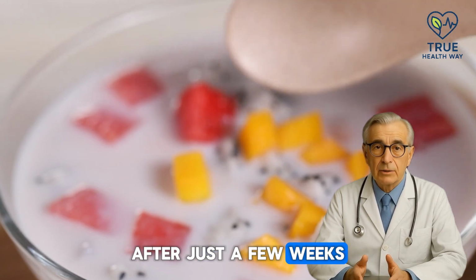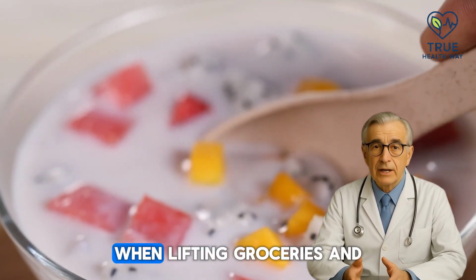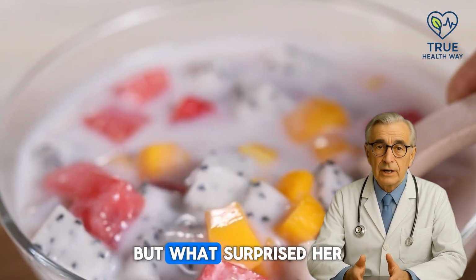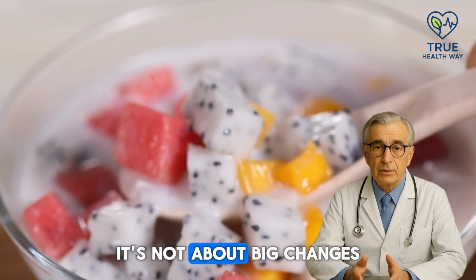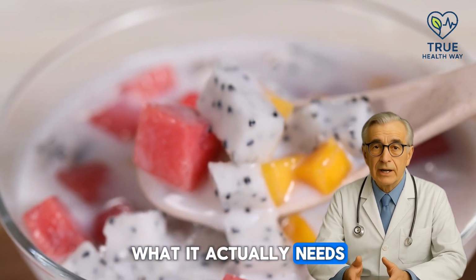After just a few weeks, she noticed her legs felt more stable, her arms didn't tire as quickly when lifting groceries, and her digestion, which had always been a little sluggish, finally felt smooth again. But what surprised her most was this: "I didn't expect to feel younger," she said, "but I do." It's not about big changes. It's what happens when you start feeding your body what it actually needs.